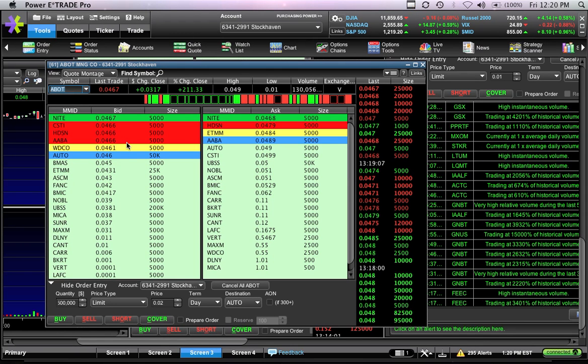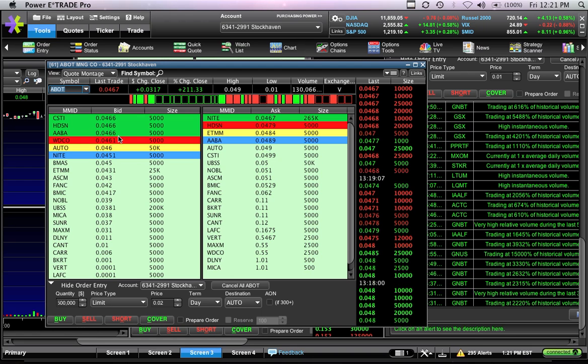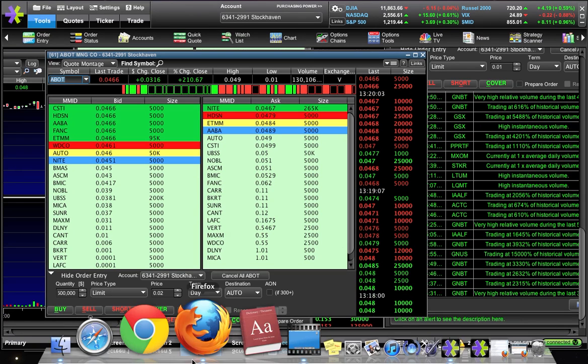So again, we want to see where the bids firm up. Here we are again, 4.67 by 4.68. Bids starting to stack. Let's see if we get some more bidders here at 4.67. Notice that there's only one market maker coming down. Knight is the only one that's down here. Everybody else is still up there, so we're buyers right here.